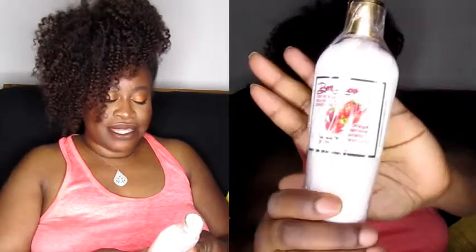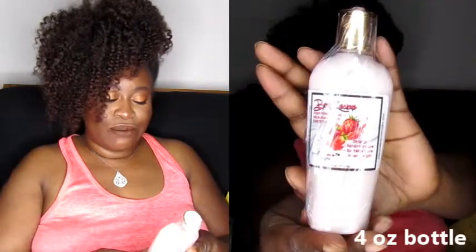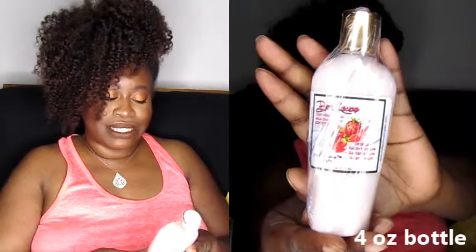Okay, it says the BerriLiscious line, which is her new line, and it's a deep penetrating milkshake thick conditioner. What a description. Milkshake thick. I love that. It says it's used to detangle, retain moisture, revitalize curls, and retain length. Love it that she says it's milkshake thick because this looks like a strawberry milkshake. And I love strawberries. This is the BerriLiscious Co-Wash, which is an 8-ounce container.